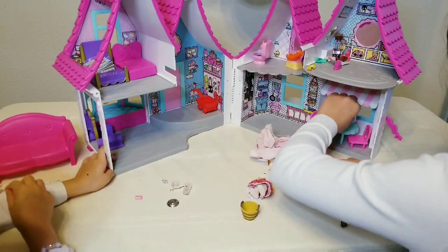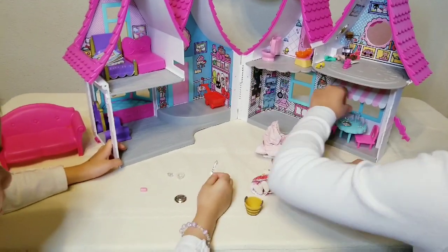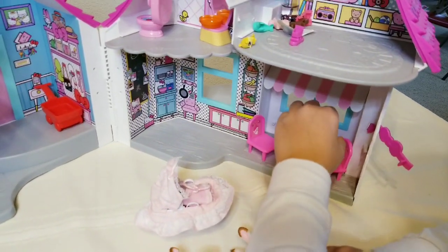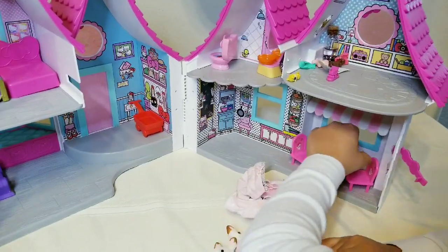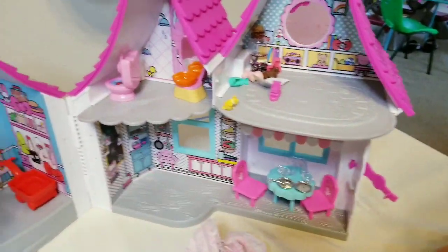Wait, I need to put a few things in. I'm back. I got some essentials, and by the way, we bought these for Barbies, and now we use them for our things too. Even now, our dolls. And I have a tiny little phone. You might not really see it. I don't even know why there's so many cups.